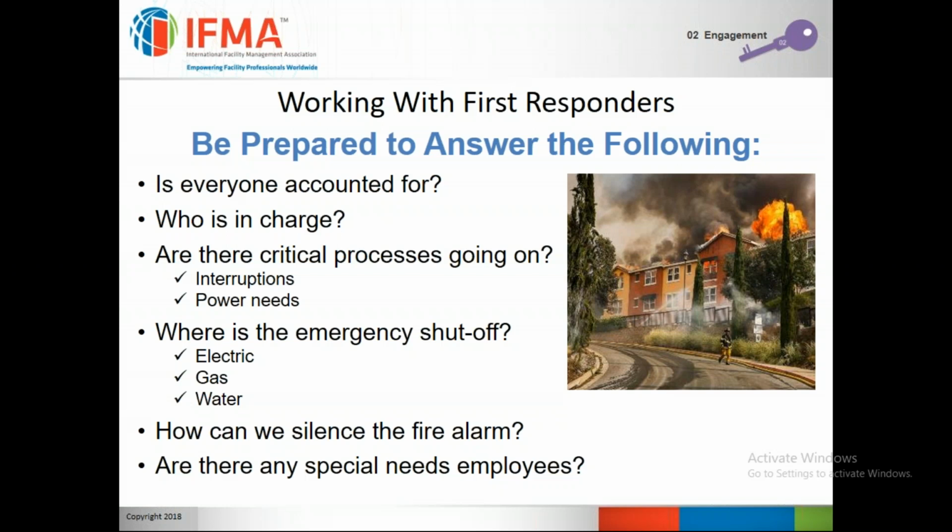As well as understanding if there are any employees with any special needs. Maybe somebody couldn't get out because they have special needs, so they have to go first to that area in order to get that person out. And a great idea too is to include those special needs employees, include them in part of the plan for the incident command structure.